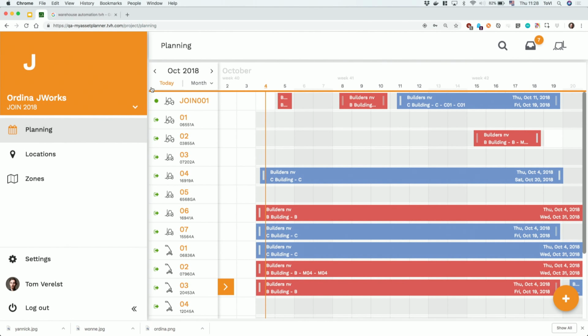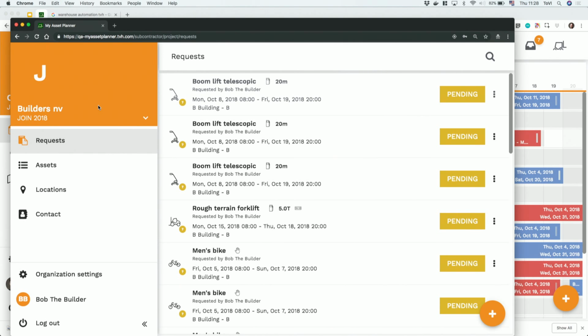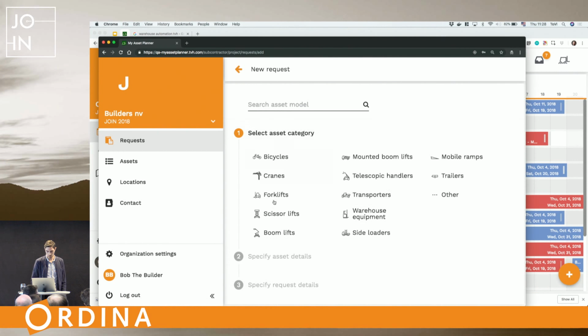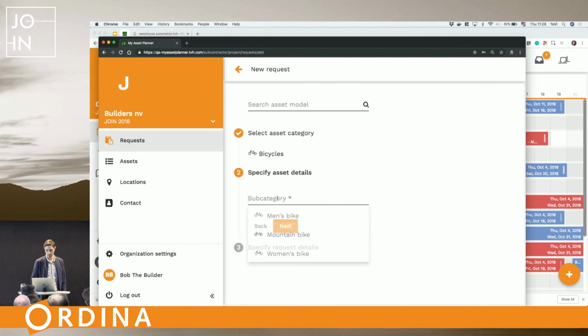Then, because we also have these subcontractors that need to request these assets to use, they have a separate view for them. So they can add requests here, like, I want this kind of machine there. It's the same flow. They can request any kind of machine. Usually, most people who work at Tomorrowland are required to have a bike because it's so big, so there's a lot of requests for bikes coming in.